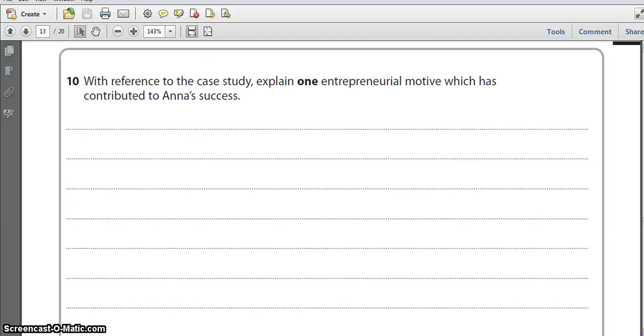Question 10. With reference to the case study, again, explain one motive which has contributed to Anna's success. And it explicitly says there, with reference to the case study. So if you go to the case study, in the first sentence, it says that she wants to be more creative. That's why she left her job in the hospital. So one motive for an entrepreneur is creativity. Get your mark for defining.